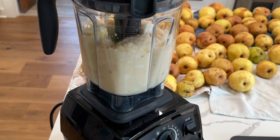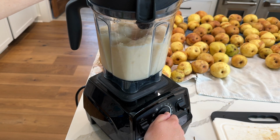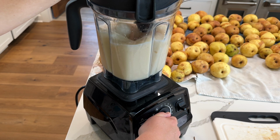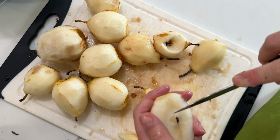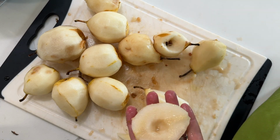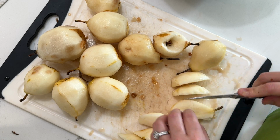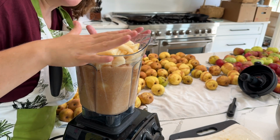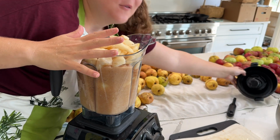The Vitamix blender did not need any water like I expected. It just pureed these right up. So that was nice. It'll definitely help speed up the process when it comes time to rendering down all these pears into that pear butter. I always want to say apple butter, but we're making pear butter first, then an apple pear butter. I kind of overflowed it a little bit. Hopefully it all blends without exploding everywhere. We're about to find out.